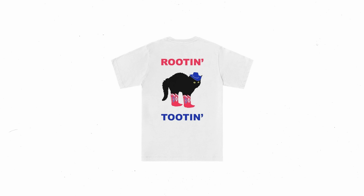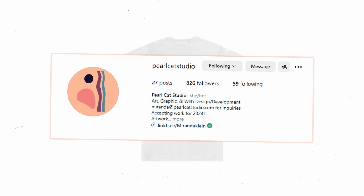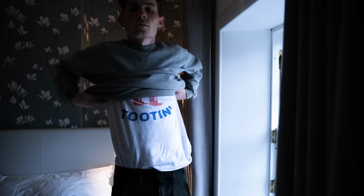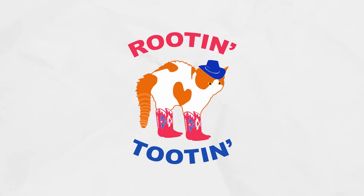The design which I was very confident would sell well and be a winning product was this Rootin' Tootin' t-shirt which I'd seen all over Instagram. It was created by a designer called Miranda, aka Pearl Cat Studio. I actually bought one about a year ago to wear to all of the black tie functions that I get invited to. So I knew this shirt sold well for Miranda, so I reached out to her and asked if she'd be open to making a kind of limited edition version of it with My Cat Junior on it, and she kindly agreed to do that for $300, which I was very happy with because, like I said, I was very confident that it would be a winning product for me.